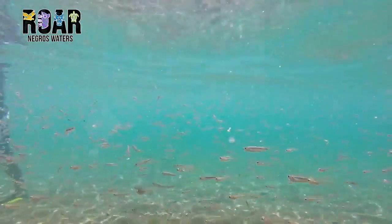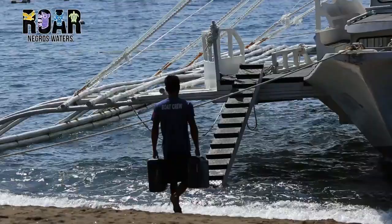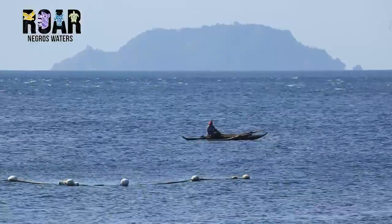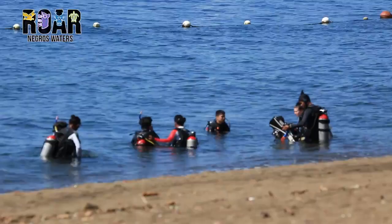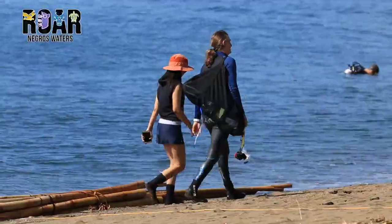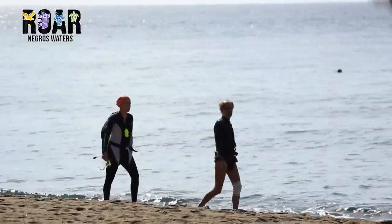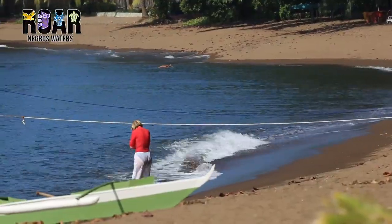Efforts like the local sea rangers, we call them Bantay Dagat. They're guarding the reef 24 hours from illegal fishers and poachers. And also the people around here, they're very aware not to throw garbage in the ocean. And also we do a lot of clean-up drives here. So we clean the ocean, my shop also, my staff.